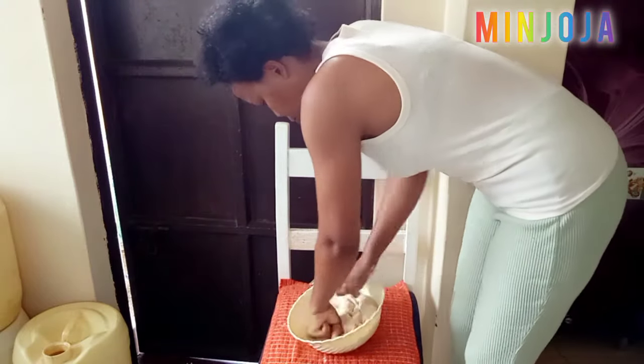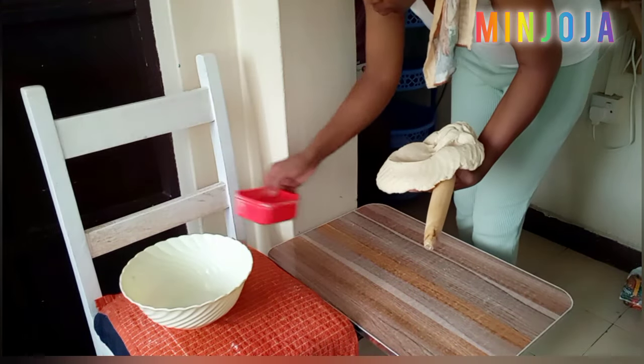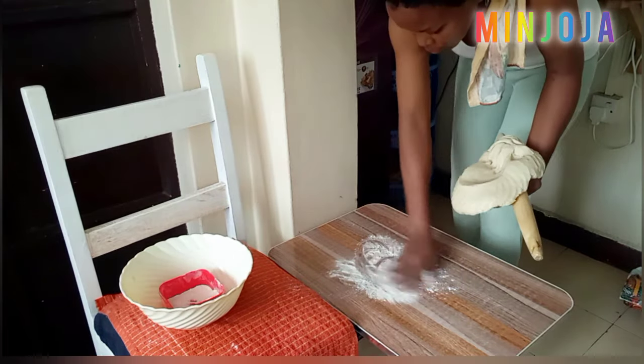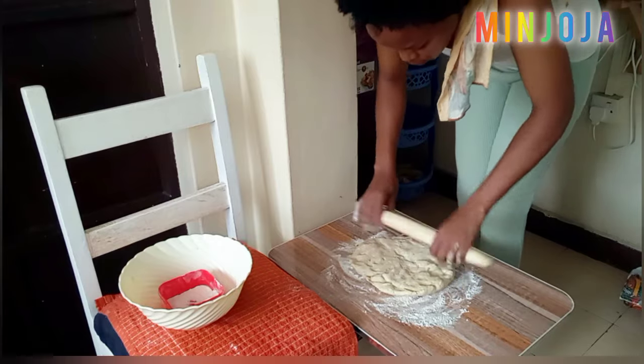Once you have added water, this is the next process. You knead until it makes something like this. So once I'm done, I now have to make a big dough so that I can create small ones.